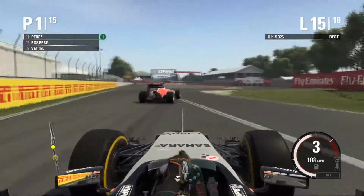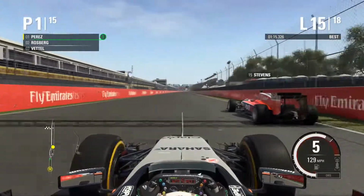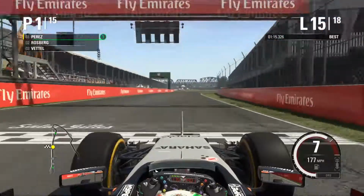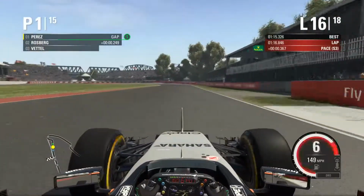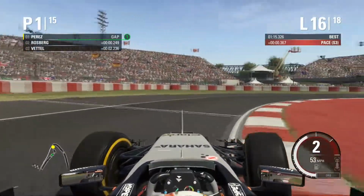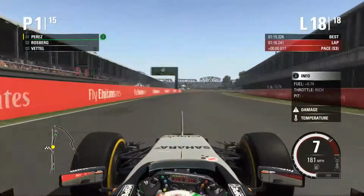Is Rosberg going to make a move? Stevens made us brake a little bit earlier than usual, but we get past him. He didn't cause too many issues. It was just unfortunate where we caught up to him. Now we come into turn 1 for lap number 16, and it looks like we're still going to be in first place. Come on, there's 2 laps to go. Can we please just finish this?